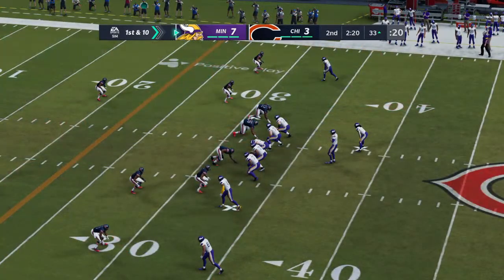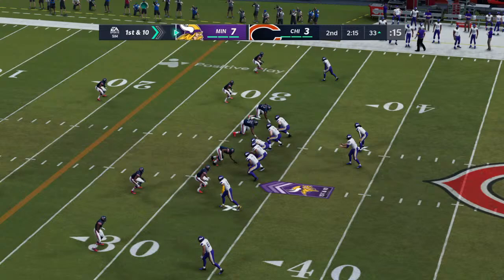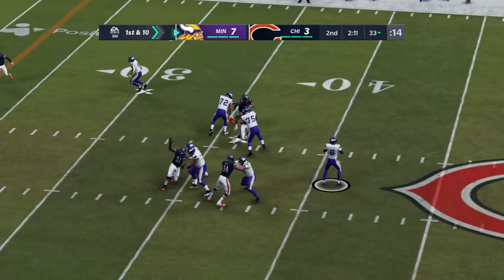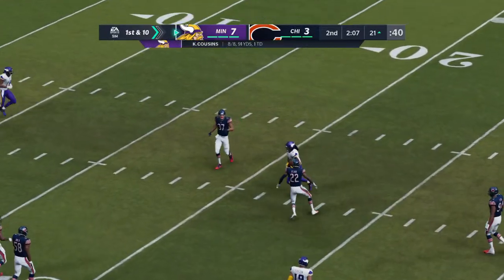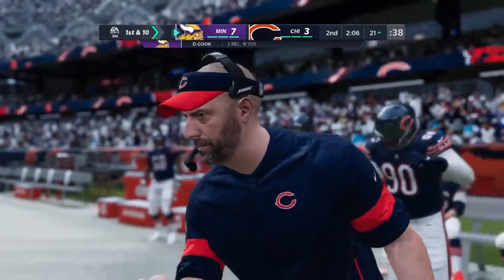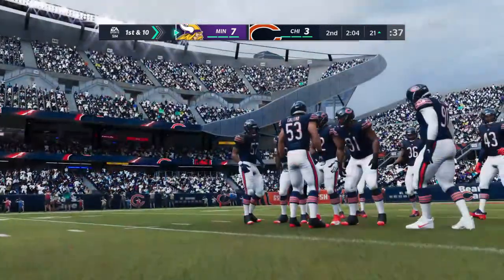So they'll come up 1st and 10 now from the 33. Cousins now. He gets this one into the hands of Dalvin Cook. And he's got this down almost to the 20 before he's dropped. It's a gain of 11 as the Vikings pick up the first.